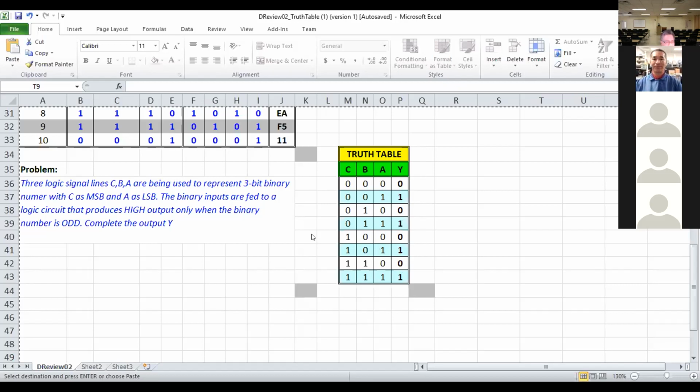Tomorrow I will go over the truth table. However, on that one they gave you 3 inputs, A, B, C. Automatically, you get the truth table, and the truth table will be telling you how we get the output. They said the output will be high when the binary number is odd. Yes, sir. So the binary number is odd.